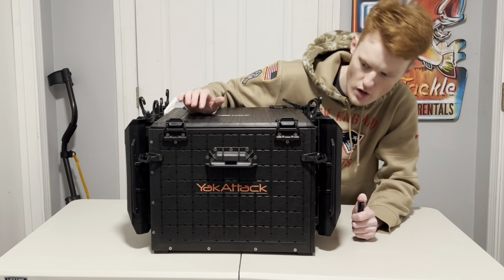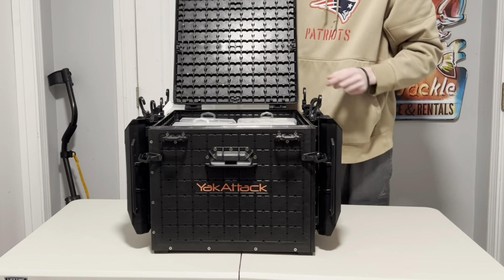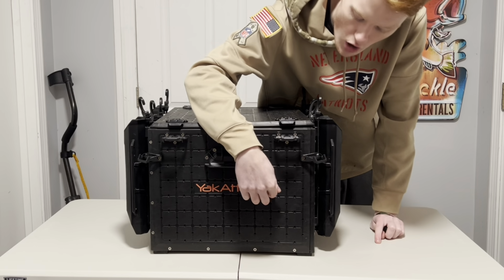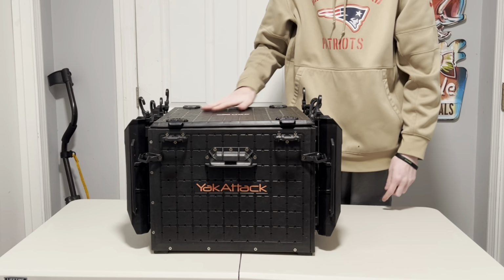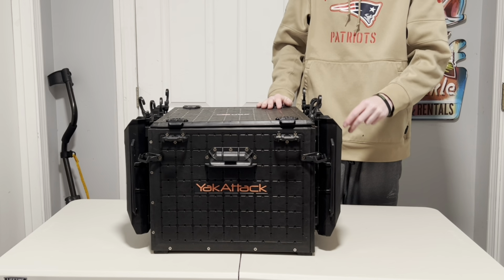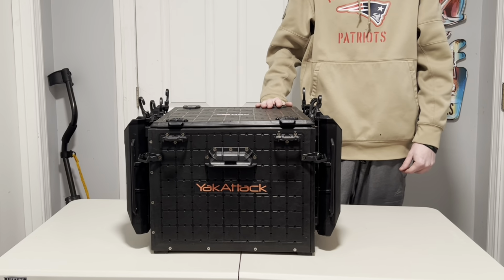So you have a variety of different options here. If you can't see my face, I apologize. But you can fit all of your tackle crates in this box here, and then all the little holes on the crate itself are all mounting points. So you can add various mounts, camera mounts, whatever you want to do. The possibilities are truly endless. You can customize this however you want. And this is the ultimate storage solution for many kayaks.